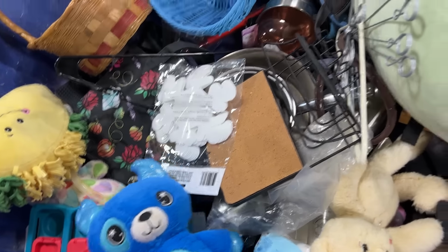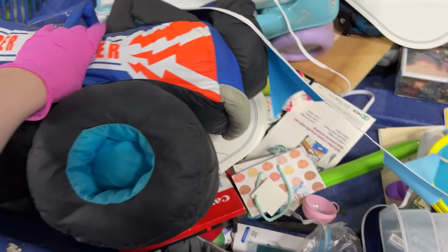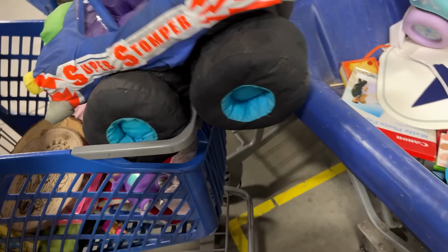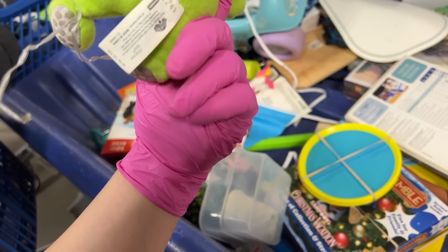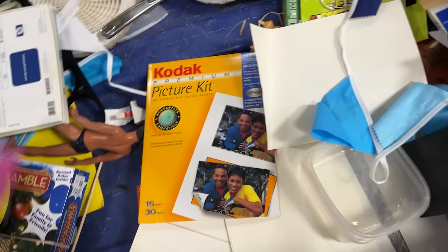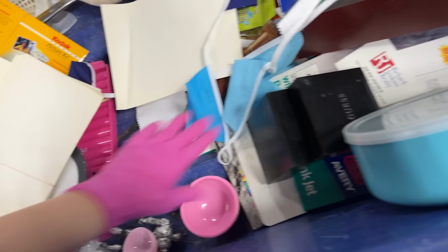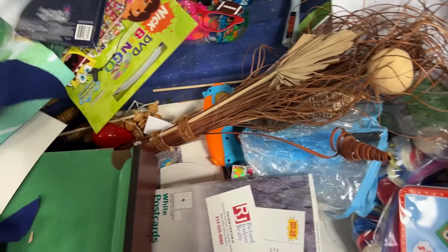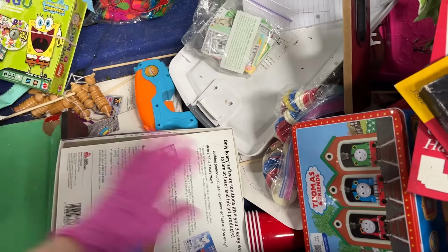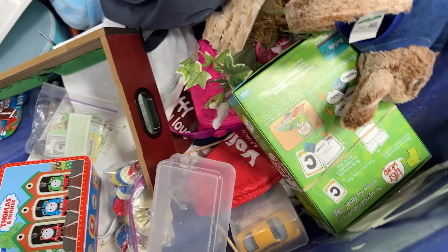Back where we started. I was looking this up because look at this. I tried to look it up. I couldn't find it. Isn't it cool? It's like a Puffalump. But look. The green one. Yes, folks. The green Teletubby. I guess people don't like Teletubbies here today. What if we find another one? Yeah, that's probably not worth anything, but the Super Stomper Puffalump.